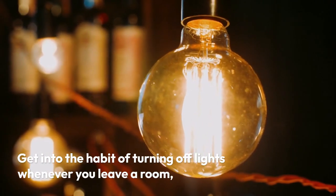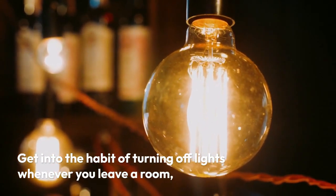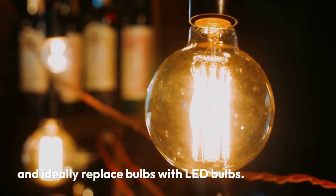Get into the habit of turning off lights whenever you leave a room, and ideally replace bulbs with LED bulbs.